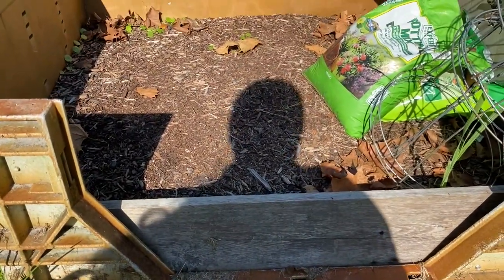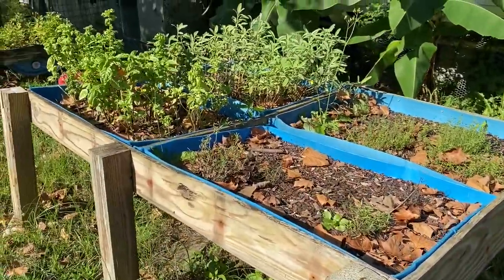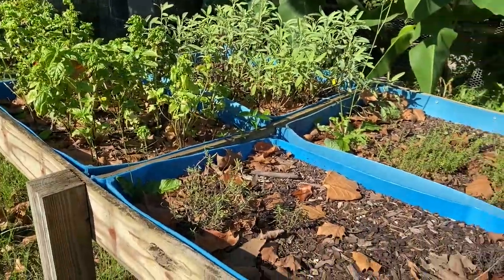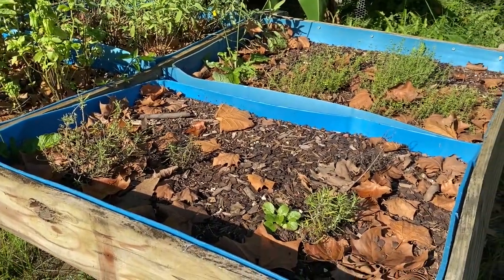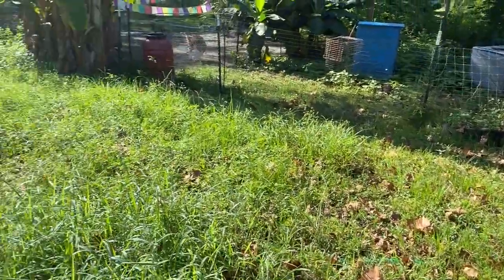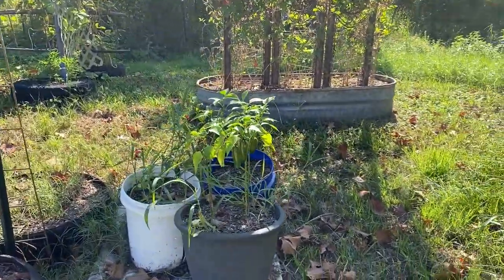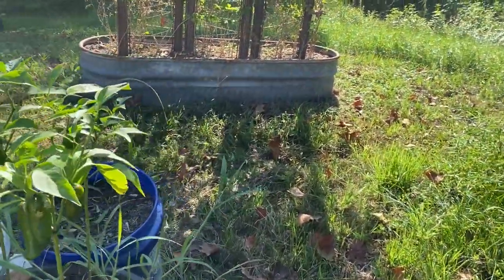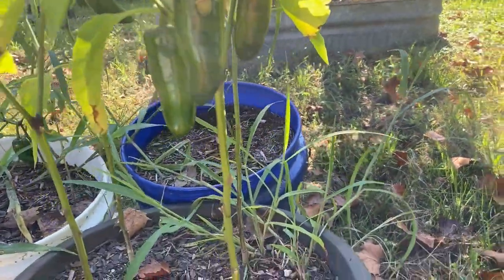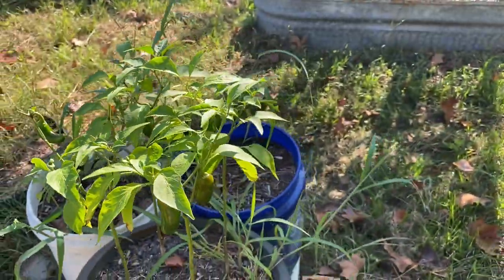Here, we're going to go ahead and plant beets. We're going to leave the herb gardens alone for the season. We're just going to clean them up. And then over here, the peppers are doing great. We just have to harvest them, and we're going to save the seeds for next year.